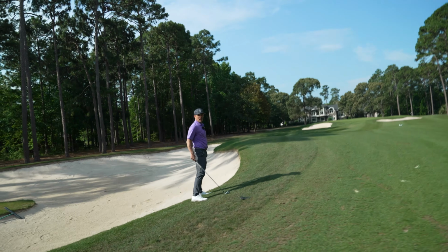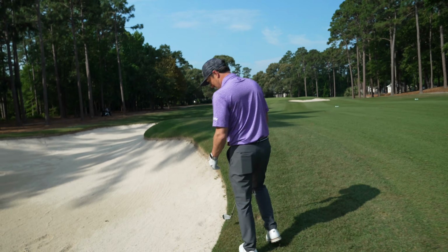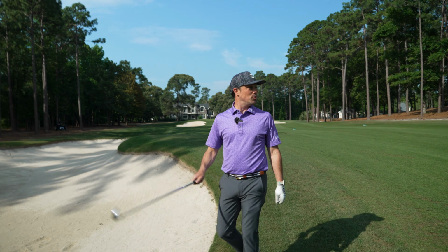Here's the real heartbreaker. Fazio got me here. It was in the fairway, look. It rolls down and goes into the bunker right from the side. Look at that runoff, yeah. So this bunker is in play even if you go left side of the fairway. So you got to flirt with the trees.